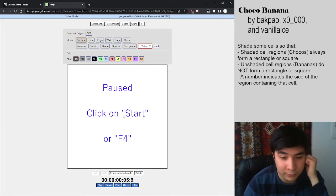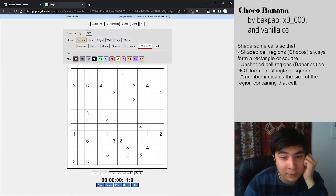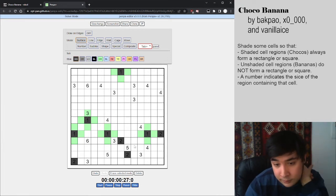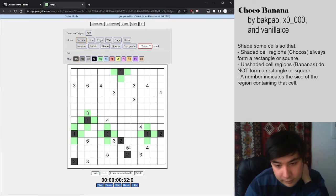It's not been ported over, but let's just use the Penpa editor for this. So let's start. I think this was also on Puzzle Square, but it has a 3-star rating rather than a 2-star. There's a bunch of 1s and 2s, so we can start by marking those. These 1s are now all surrounded by unshaded squares. This 5 is unshaded as well.